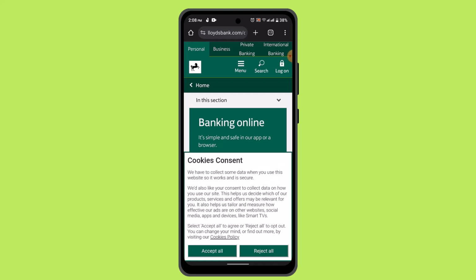And regarding transfers and payments, you could transfer money between your own accounts, make payments to existing payees, set up new payees for future payments, and manage standing orders and direct debits as well. Likewise, some versions of the app offer mobile check deposit functionality, allowing customers to deposit checks by taking photos of them with their mobile device itself.